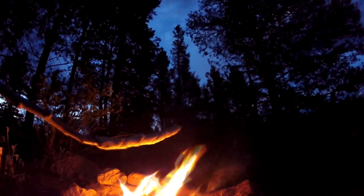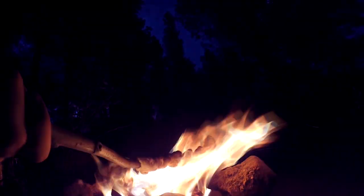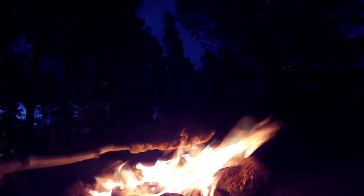So I'm going to take my dough and roll it real thin, and I'm just going to wrap it around the stick and cook it in the fire. So let's get some more flames on here. I can also flatten it out and put it on a rock. That would work. Let's see if this works. This is the first time I'm trying this. Not done yet. Crispy on the outside and raw in the middle.